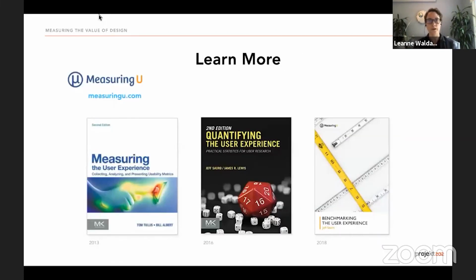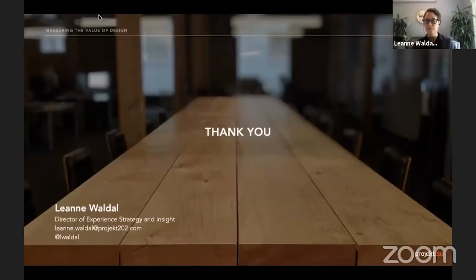If you'd like to learn more, I mentioned earlier this company called Measuring You. Mentioning them again here because their website has an amazing amount of content to read and learn more about all sorts of different types of user experience metrics. Jeff Sauro, who started Measuring You, has also written 2 books. They're there on the right, that if you like to read books to learn things, are great resources for learning all the ins and outs of measuring the user experience. And then another excellent book is there on the left called Measuring the User Experience by Tom Tullis. And thank you all very much.